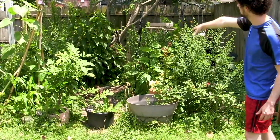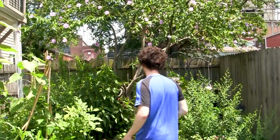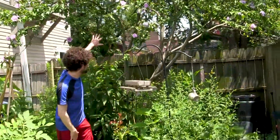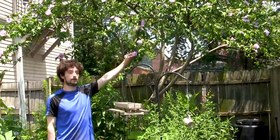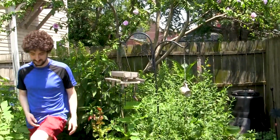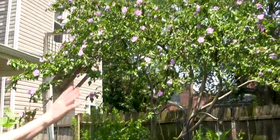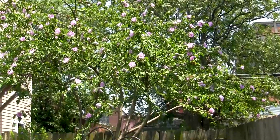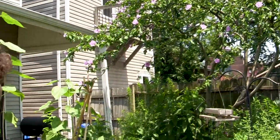So I trimmed everything down from about head level. And so once I trimmed all the branches off, it was like, okay, well, you know what I'm going to do? I'm going to put out more flowers. So ever since I pruned it, it has just been gorgeous to look at. And these things will last for about 2 months at least. So it's going to be a really pretty summer.